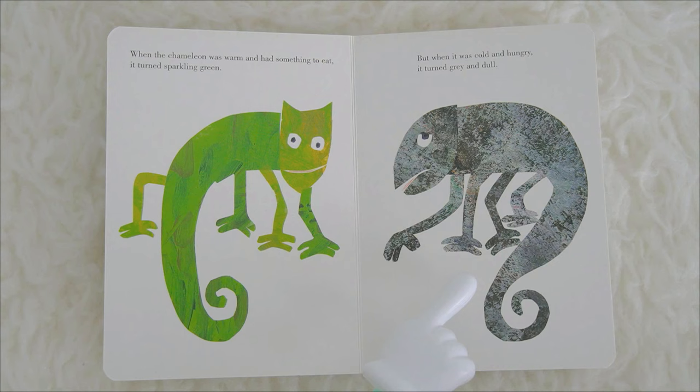I wish I could be big and white like a... We have a picture here. Do you know what animal this is? It's a polar bear! And the chameleon's wish came true. But was it happy? No. Do you know how a polar bear looks like? This is a polar bear.